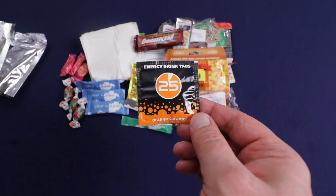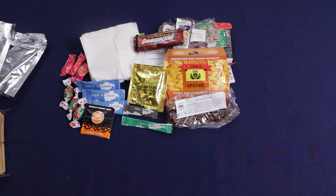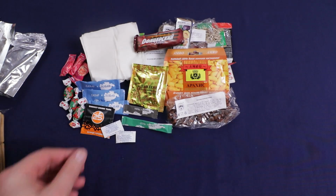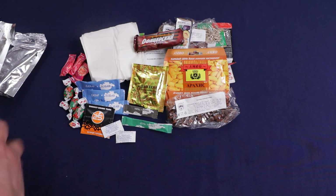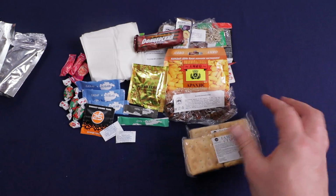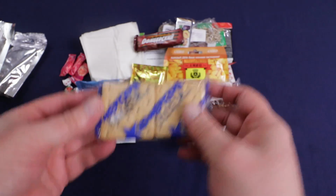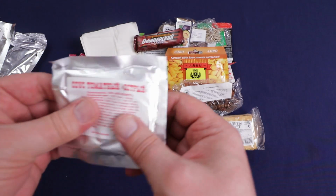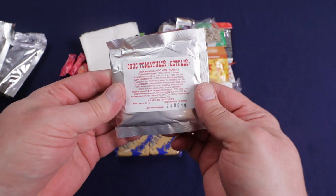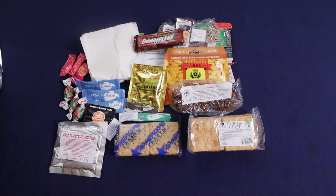Our orange caramel energy drink. This is an effervescent tablet. 4 water purification tablets. Got 2 packages of your standard flour biscuits, and a pack of your whole wheat biscuits, and the very interesting spicy tomato sauce. It does have a spice to it, but it's pretty heavy on, I believe, the coriander. Alright, now for our main items.